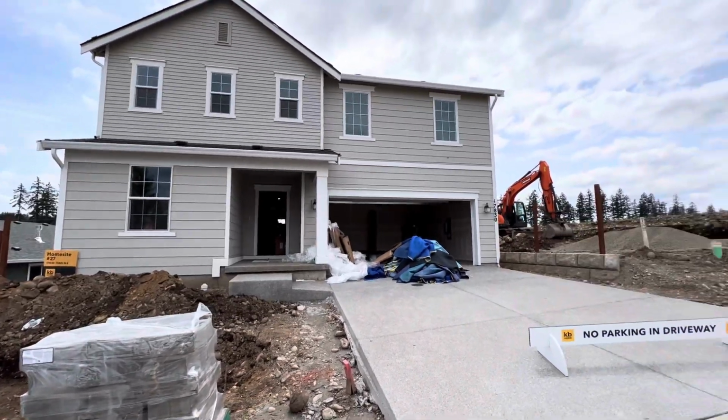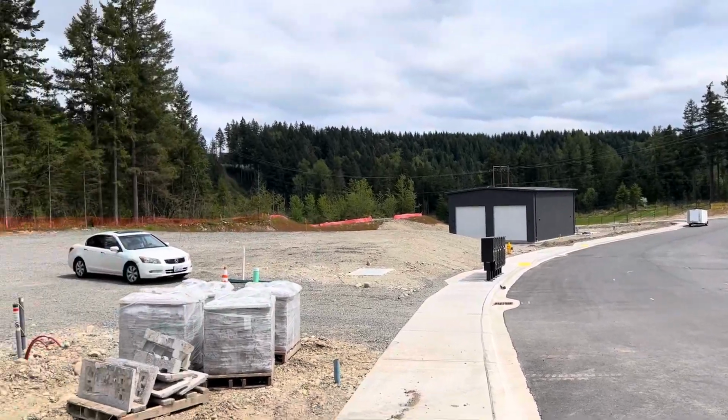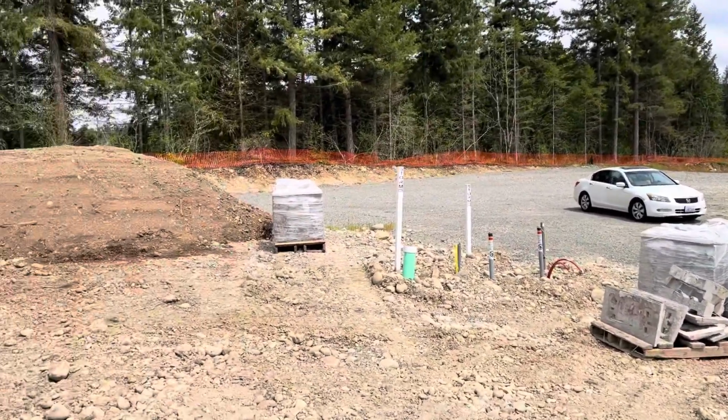I believe the advantage of this neighborhood is that they are very competitive on pricing, good looking, and in a key location with a view.